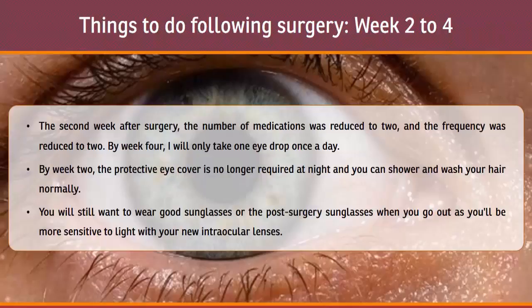By week 2, the protective eye cover is no longer required at night and you can shower and wash your hair normally. You will still want to wear good sunglasses or the post-surgery sunglasses when you go out, as you'll be more sensitive to light with your new intraocular lens.